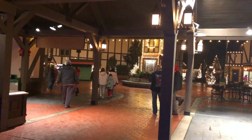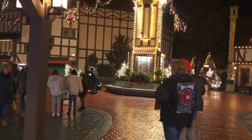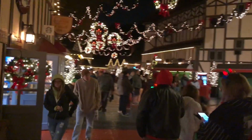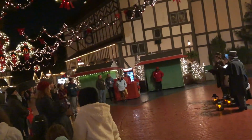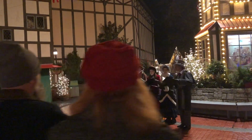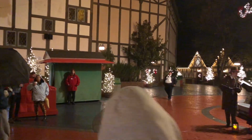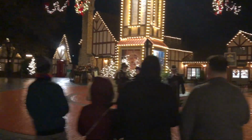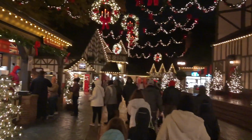Oh, this is nice. Unexpected. I did not know we would have some carolers. This has to be the most beautiful part of the park and well lit. Oh, that's nice. That's nice. Okay, my camera angles were all messed up there, but I think you get it.